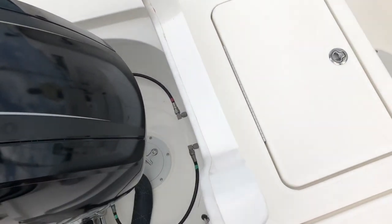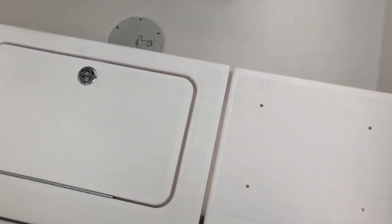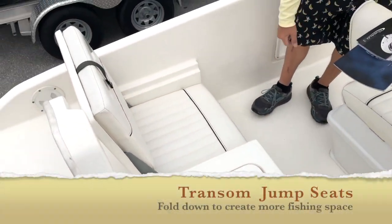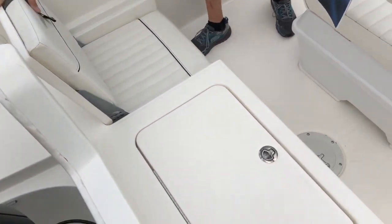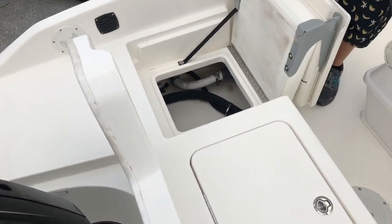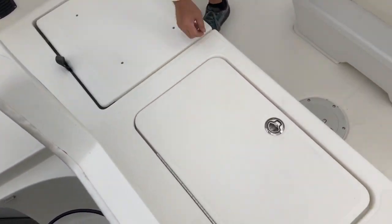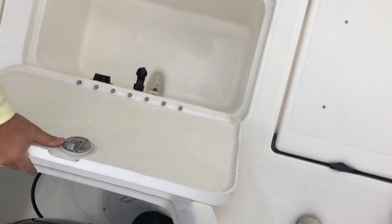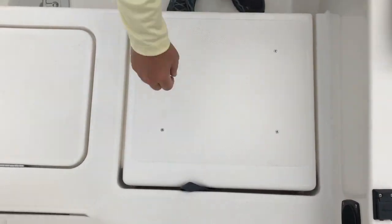As we climb inside, we see lots and lots of fishable space. The back jump seats fold down flush to the deck and house ample storage for batteries and supplies alike. A large aerated live well sits in the center of the jump seats. We like the fact that it's located in the middle of the boat, so it's more stable while it's underway.